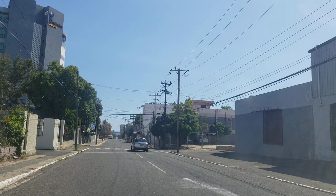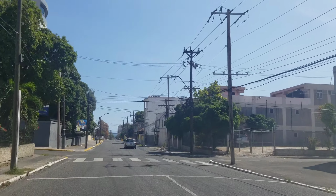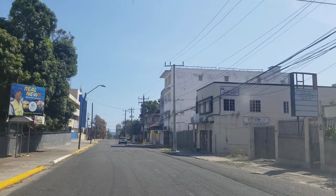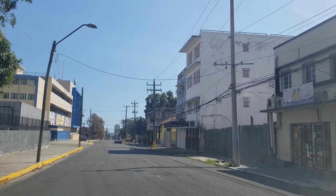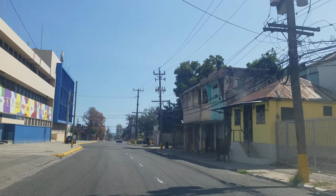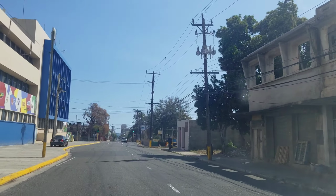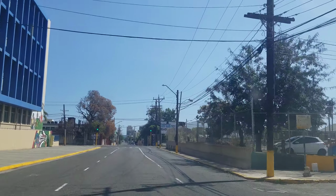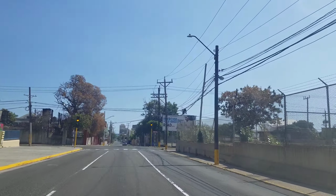On the left, that tall building is the Tax Administration Jamaica building. And the blue building on the left now that's coming up, that's the Gleaner. The Gleaner is the oldest publication in Jamaica. It's been around for hundreds of years. And this is their head office where they do all the printing.